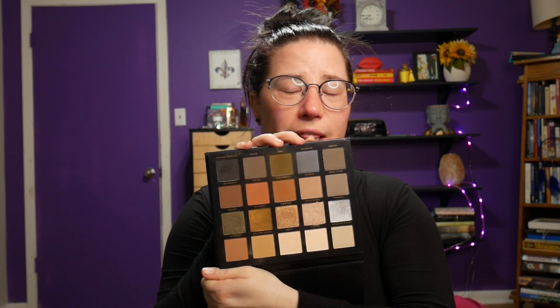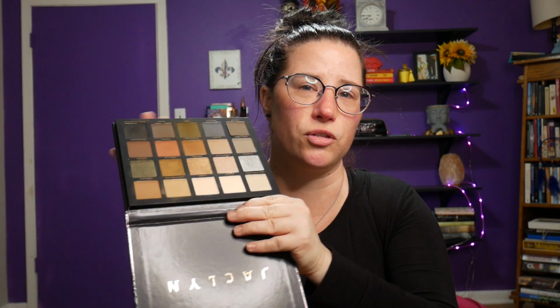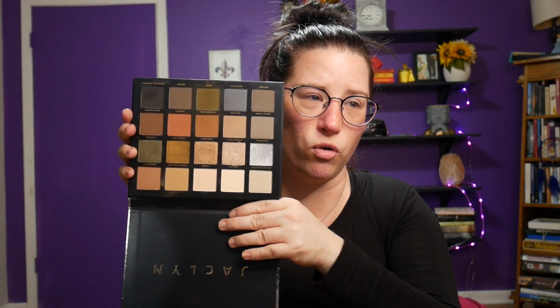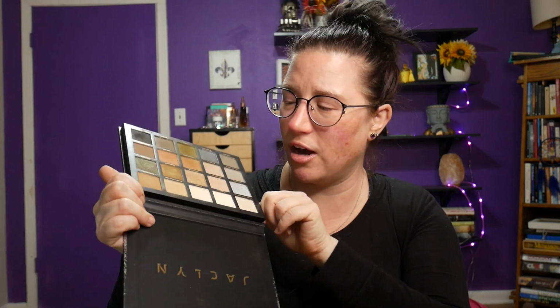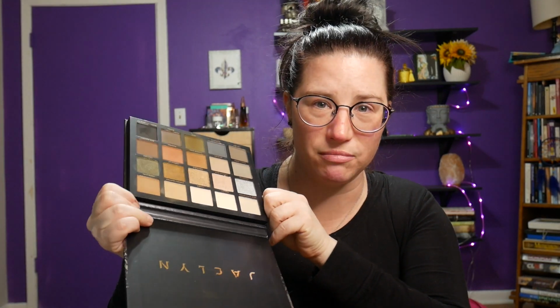I'm just grabbing from the top. No rhyme or reason for these. This is the Jaclyn Luxe Legacy palette. I bought it on complete impulse. I thought it was beautiful. I love the color story. These are the worst shadows I've ever used. I hate them. They don't work well. Some of the shimmers pack some kind of punch, but other than that, I don't like it. All the mattes are the same. There's no dimension. You can't build anything up to look different. The black is not pigmented. I just hate this. What a waste.